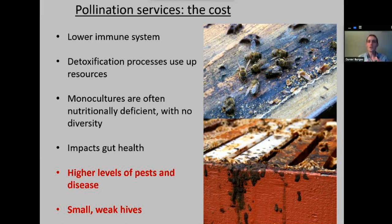And the overall impact that has at the colony level is that the bees are not really healthy enough and strong enough to grow their population to the level that they would need to bring in enough food to survive for the year. So we have these small, weak colonies, and these effects tend to persist even once the hives are brought back. So they're trucked out for pollination, and then they're brought back to wherever they started.